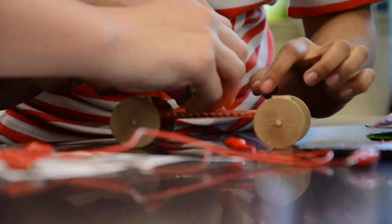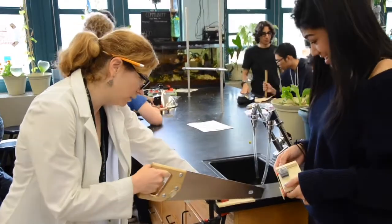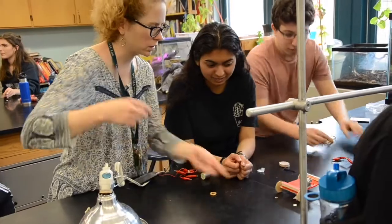Solar cars harness energy from the sun by converting it into electricity. This electricity fuels the battery that runs the car's motor. In groups, we figured out how to maximize speed and efficiency for our upcoming solar car race.